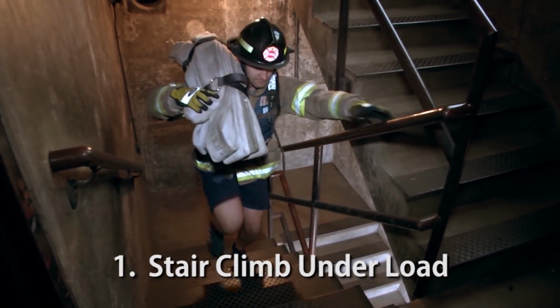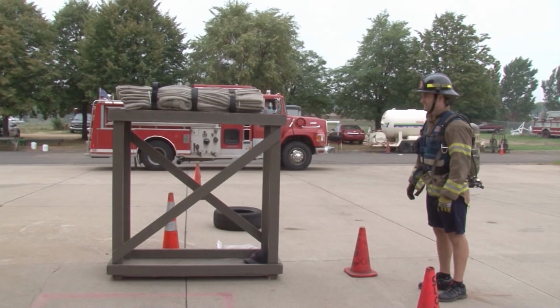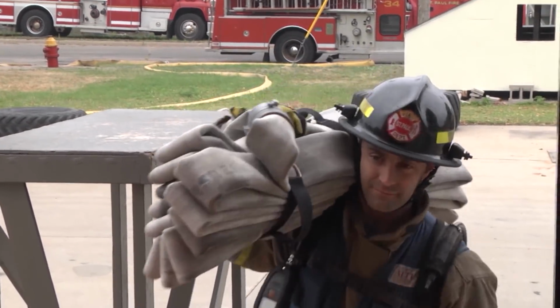The first event is the stair climb under load. A 58-pound hose bundle will be sitting on a 5-foot table, which is the height of a fire vehicle storage compartment. Time starts when you touch the hose bundle. Once you pick up the hose bundle, you must place it on either shoulder and carry it to the 5th floor of the drill tower. The bundle must be on your shoulder at all times. If it falls, you must place it back on your shoulder.